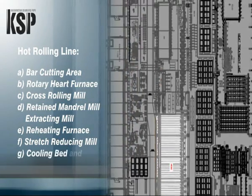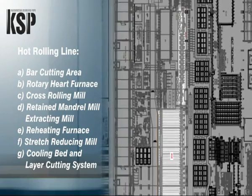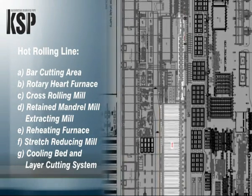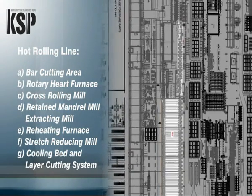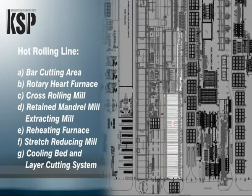The cooling bed and the layer cutting system are dedicated to cool the pipes just produced and to cut them to the required length. The cutting system also cuts the ends of the pipes with thicker wall than the nominal caused by the reduction made at the SRM. The material to be rolled is generally a billet obtained from bars from continuous casting.